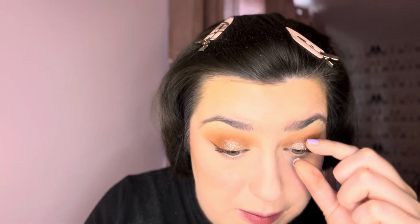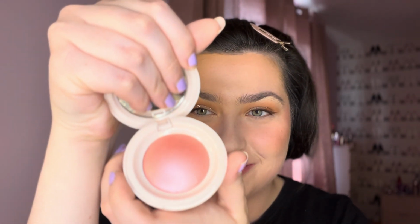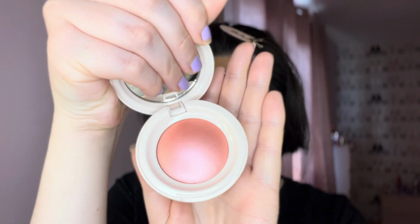Yeah, I'm gonna try the Rare Beauty Luminous powder blush in Cheer, and I'm literally so excited because I think it's gonna match the strawberry cream really well, because they're both peachy kind of pinks, pinky peach shades, warm tones. So I'm gonna take my Primark blush brush and just go into it.